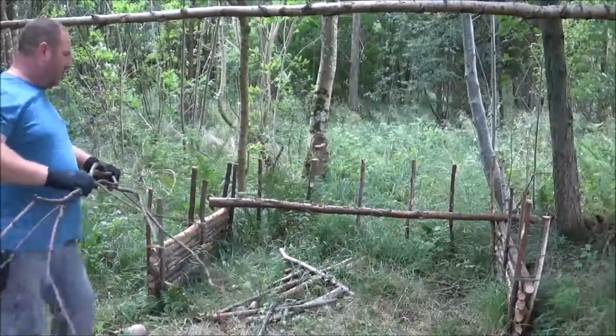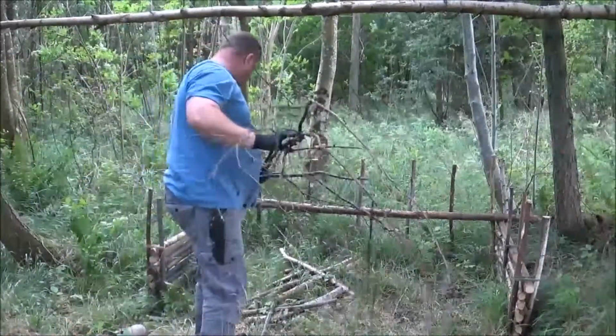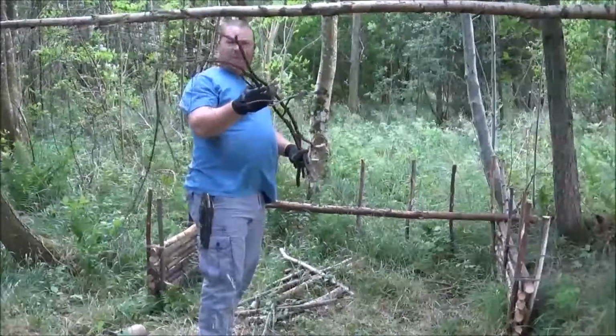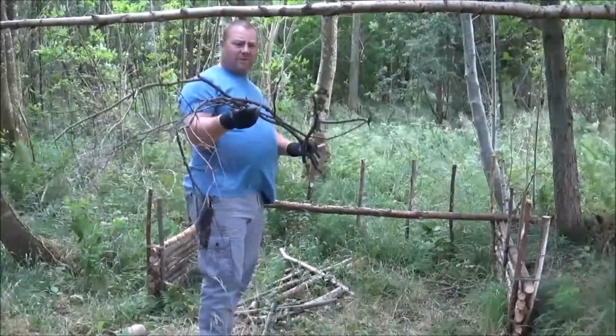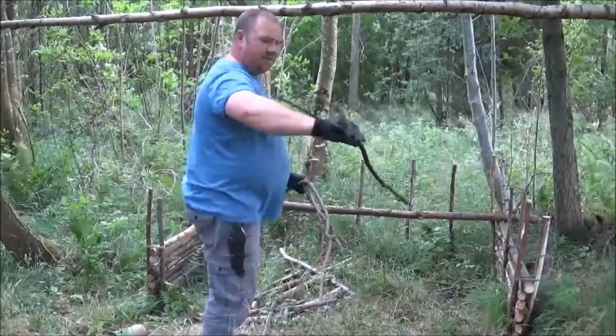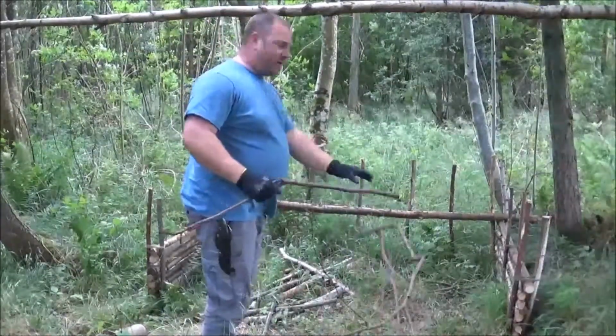So there's tons and tons of this thin stuff. So this is what I'm going to use for weaving in and out of the posts at the back there. Should make a glorious shelter.